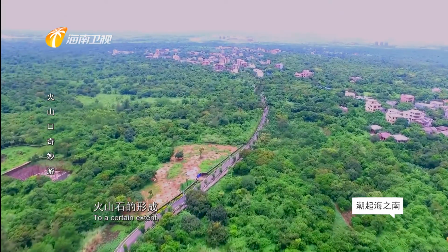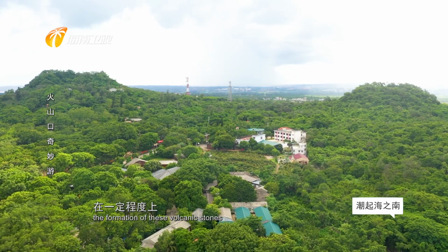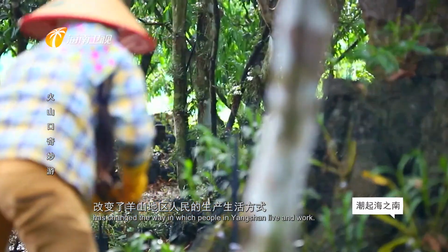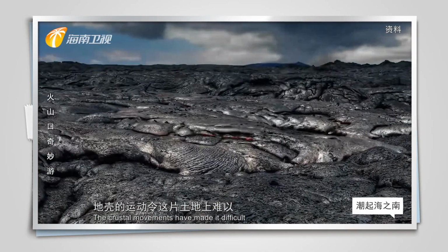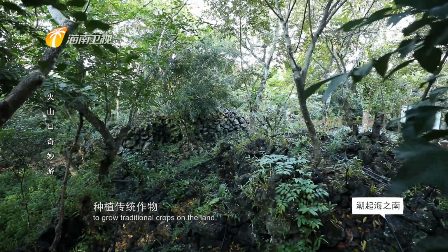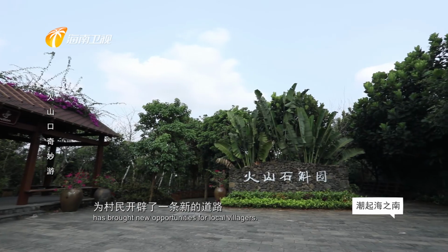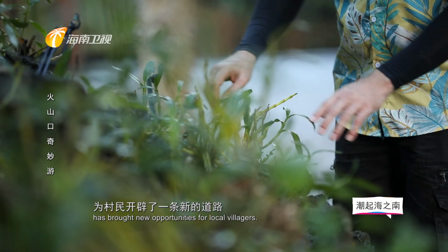To a certain extent, the formation of these volcanic stones has changed the way in which people in Yangshan live and work. The crustal movements have made it difficult to grow traditional crops on the land. However, the introduction of dendrobium has brought new opportunities for local villagers.